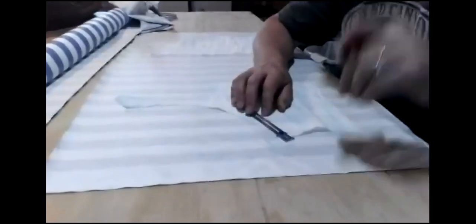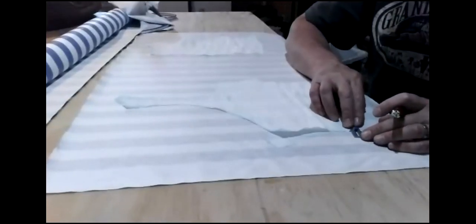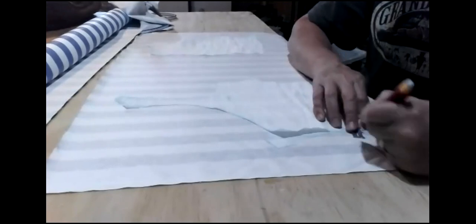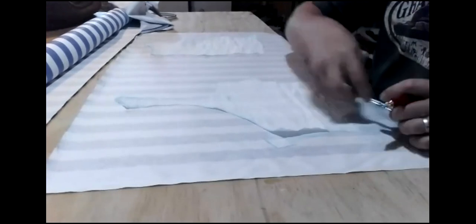I don't know if you can see that. You see that? So I'm basically gonna do that with all the corners first so that I can match up this line to get the right angle that I need on it.